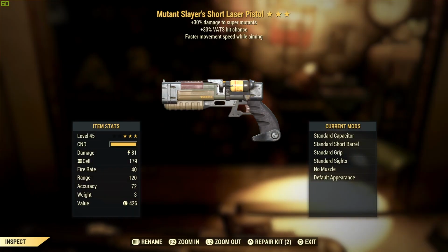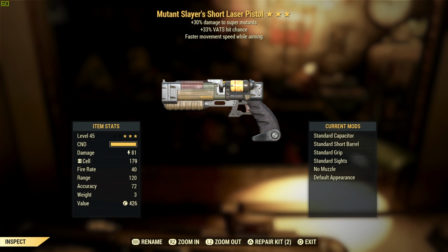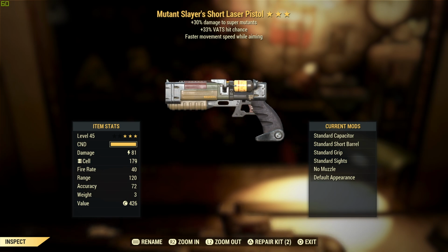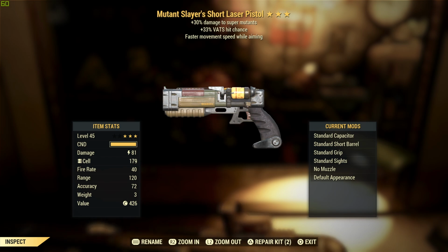Okay, Mutant Slayers again. So twice in a row. We had Suppressor, Suppressor, and then Mutant Slayer, Mutant Slayer. We get a plus 30% damage to the super mutants. We get plus 33% VATS hit chance, which is one of my favorite legendary effects. And we get faster movement speed while aiming. Seeing as we've got a plus 33% VATS hit chance, we're not really going to be aiming. I like to aim with pistols anyway, but if you've got that effect, you're going to utilize it. Not a gun that I'm going to use, something that is just going to be Scrip again, guys.